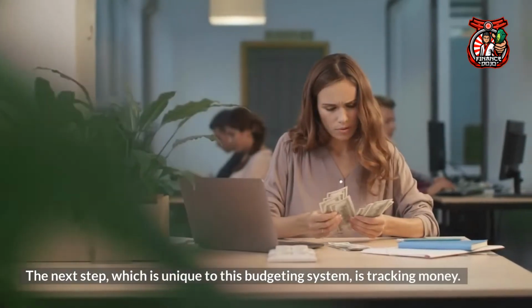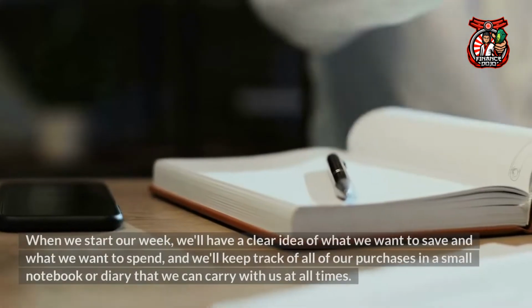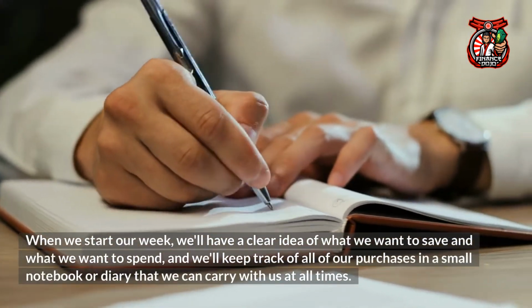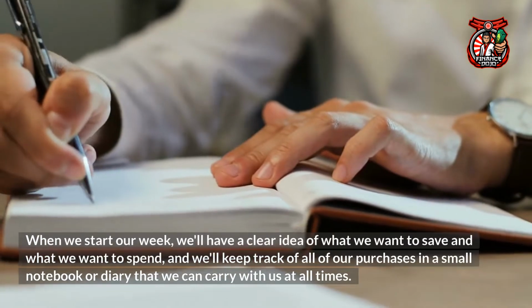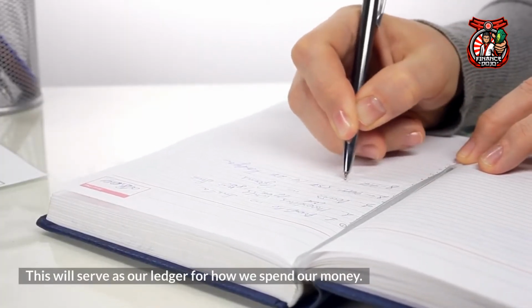The next step, which is unique to this budgeting system, is tracking money. When we start our week, we'll have a clear idea of what we want to save and what we want to spend, and we'll keep track of all our purchases in a small notebook or diary that we can carry with us at all times. This will serve as our ledger for how we spend our money.